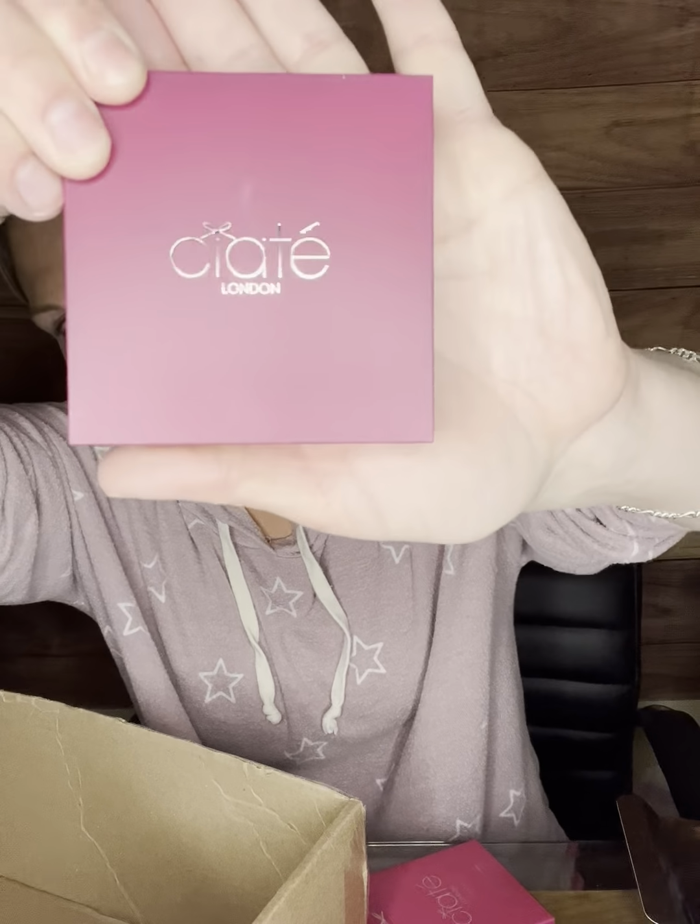And then last but not least, I did get a new Ciate London palette. This is the Cranberry palette. I do believe this is a little 9-pan as well. The outside packaging is that cranberry color.